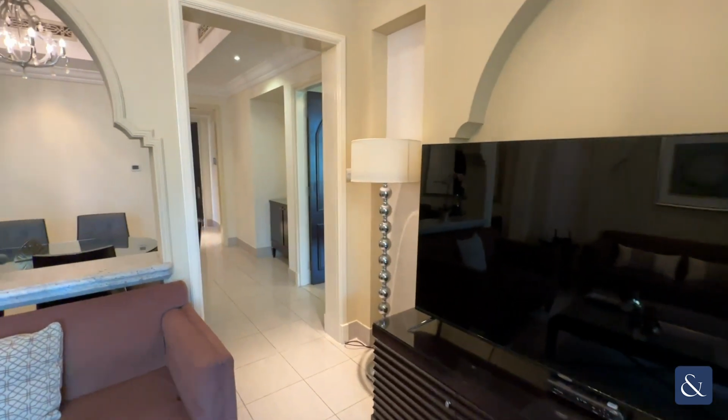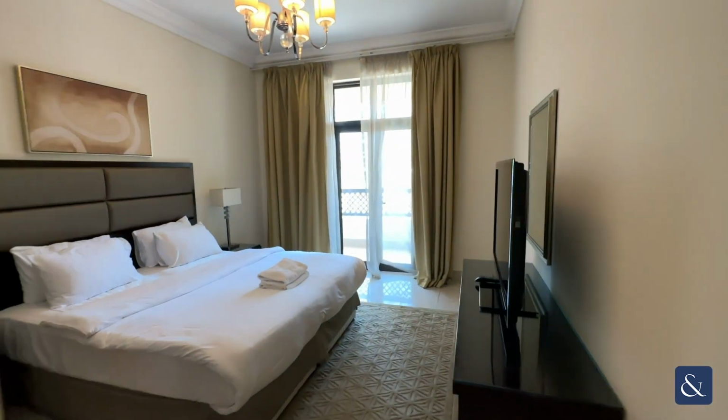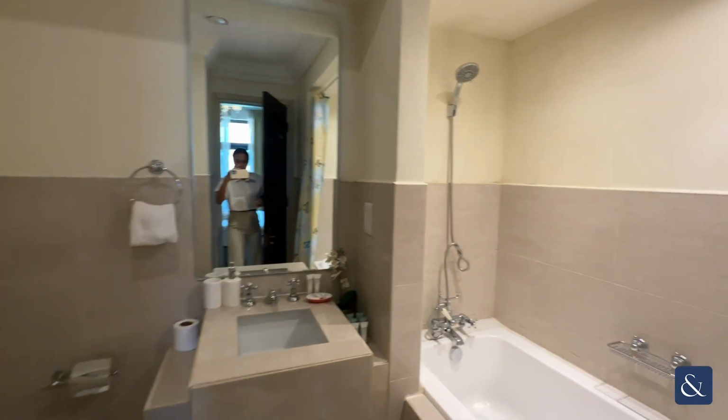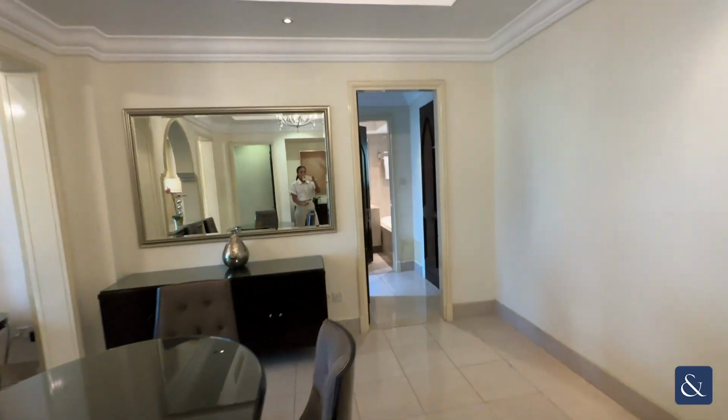Lots of natural light in here. The bedrooms are on either side of the apartment, which is a nice quality. And this is the primary bedroom, both with ensuite bathrooms. And through to the secondary bedroom this side.